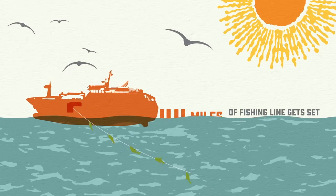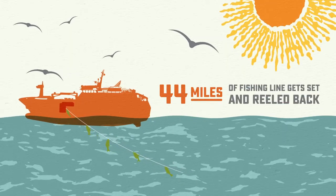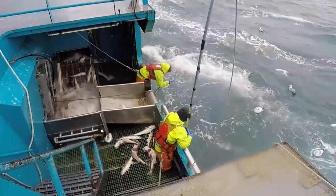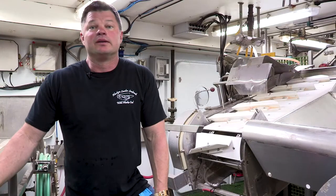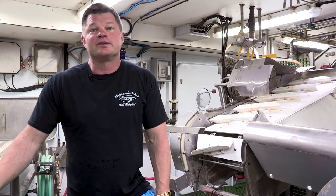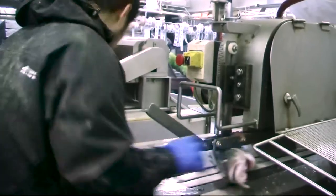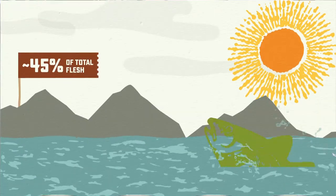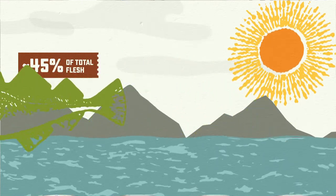We're dropping a line down on the bottom. We're pulling it right back up. We're not destroying anything. So in the past, when we didn't have markets for the heads, they would go overboard. And so we weren't able to utilize them, but we knew that it was a good protein source and we had to find a market for them somewhere. Most of the cod is the head. It's the very largest part of it, but it's 45% flesh. So it's a very large portion of the cod.